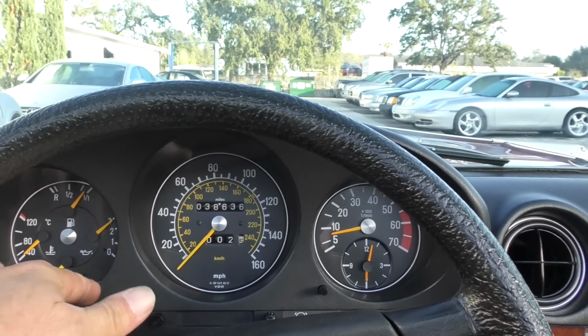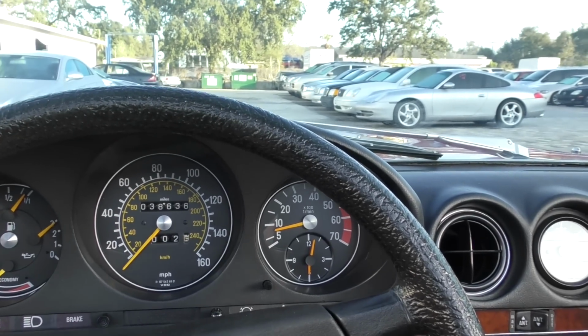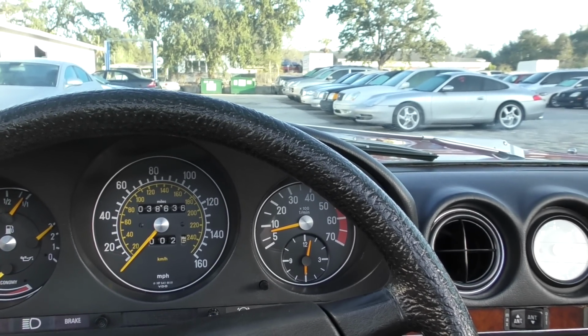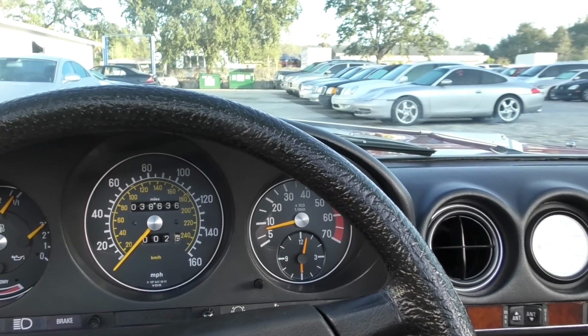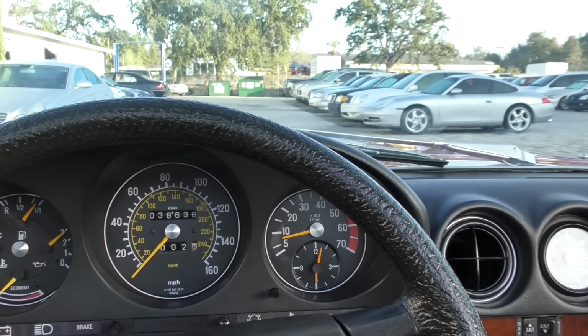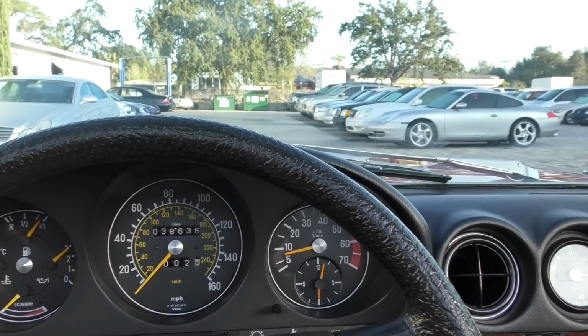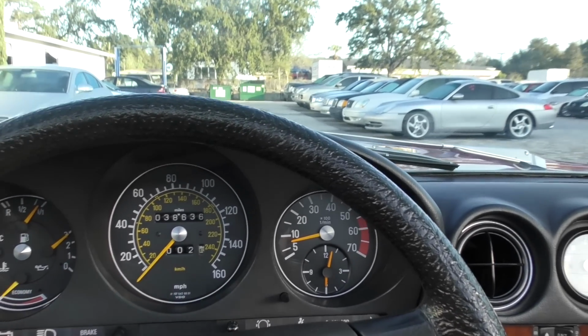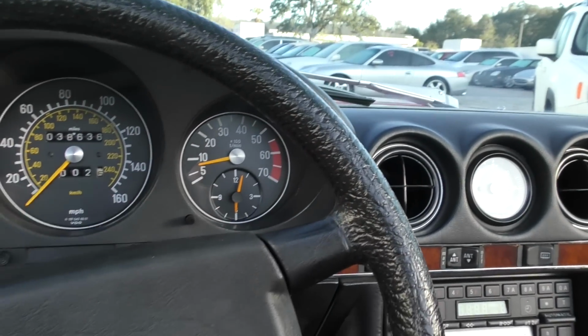Your economy gauge, which is hilarious. The 380 wasn't bad on gas. It would turn in about 20 miles per gallon overall, which is pretty damn good. There you see your 160 mile an hour speedo, which is a bit ambitious. I think the thing topped out maybe around 120, but anyway, somewhere around there. You see just 38,000 miles on the clock of this thing. Incredible. Here's your tach over there on the right.